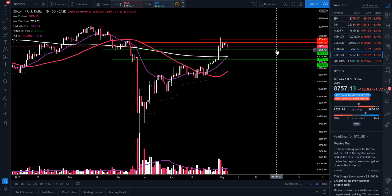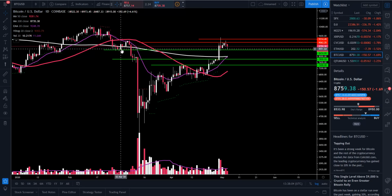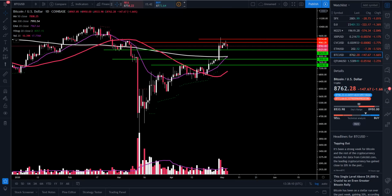And for me, the bulls need to hold, and this is on the 1 day time frame, 8,475. So yet again, we're going to say that $8,500. This was our previous area over here. And that's where we're going to need to hold for support. If we don't hold that area, I would look down to that 200 moving average, and that's going to be at $7,993. We're going to call it $8,000.